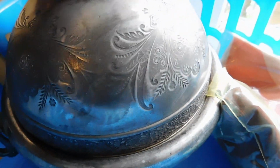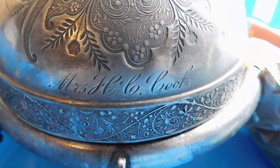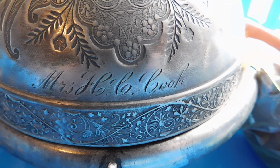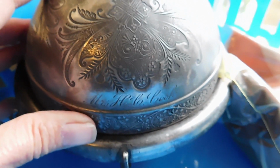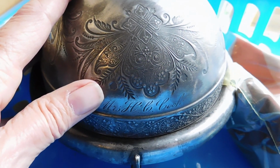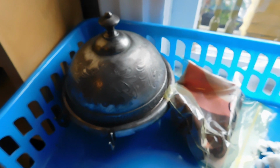And it has, not a monogram, but an inscription of Mrs. H.C. Cook. And I tried to find out something about the H.C. Cooks, and I found a Captain Henry C. Cook and a Captain H.C. Cook. I was told when I bought this that it had some kind of connection to the Civil War, to a Civil War military man. So I was happy to find a military man. It's the only one I found that was H.C. Cook, so it could have been him. But nothing really very firm. Just was interesting to look up.